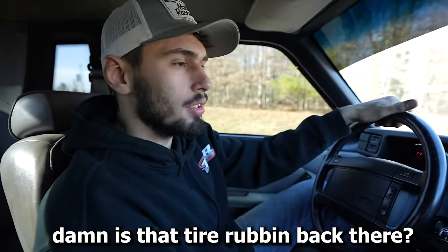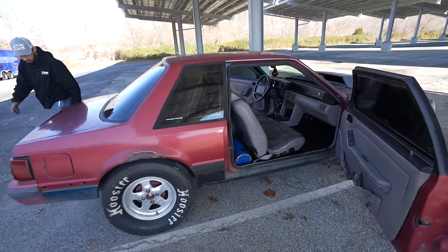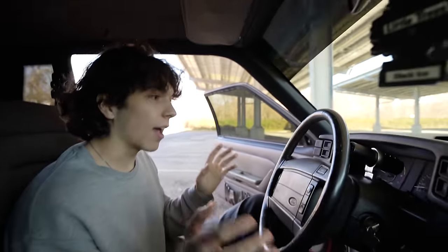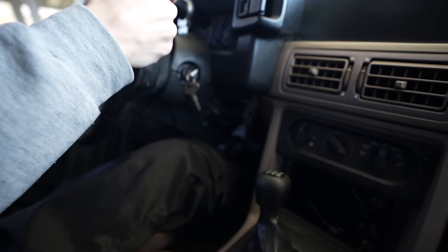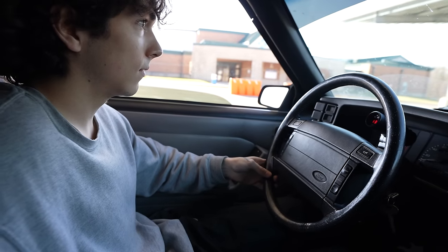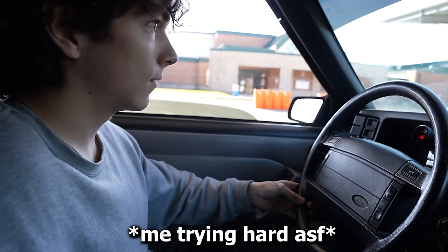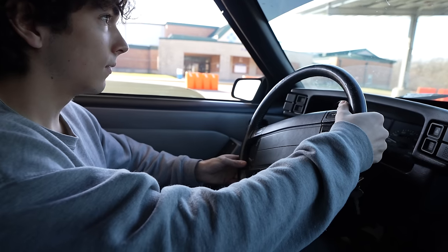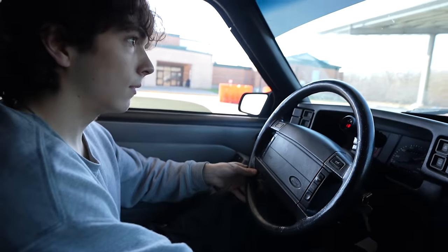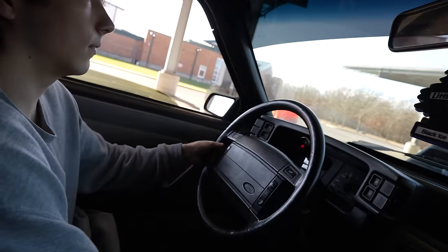All right, let's go. Damn, is that tire rubbing right there? Spit on it. Yeah, see, you're moving forward, so you can just pop. Okay, well, you can bring it up a little bit more. You can do it faster than that. There you go. Now you can take your foot off the clutch. Slow. Just slowly let it go. There you go. Smooth. All right, now clutch in. Take your foot off the gas, and just go to second. There you go. And then let it go.